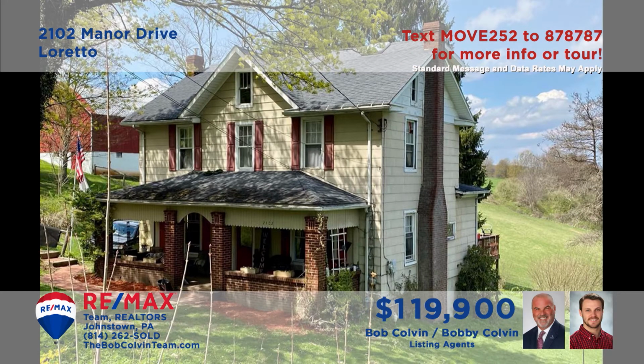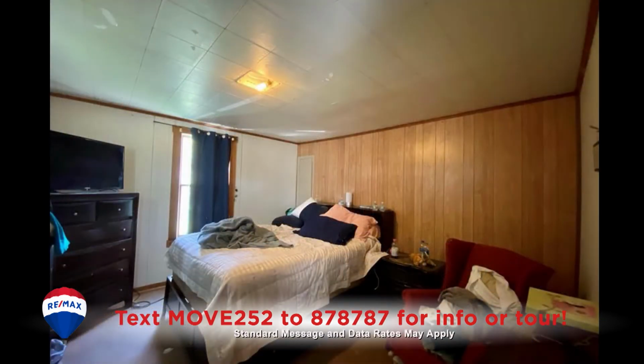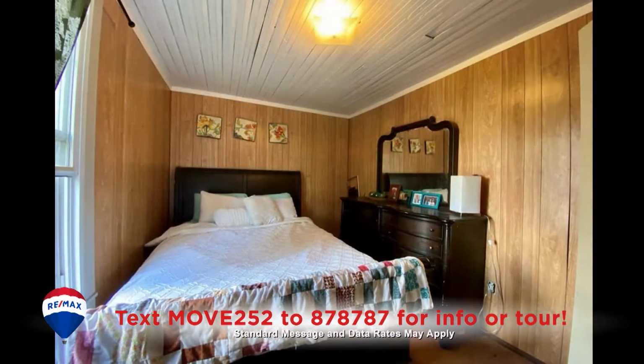Let's take a trip to Loretto to see this country charmer presented by the Bob Colvin team. You will be immediately impressed when you walk into the living room and see the pretty beamed ceiling and wall-to-wall carpet. This home offers its owner five bedrooms, giving you plenty of space to relax or put together a home office for you stay-at-home professionals.